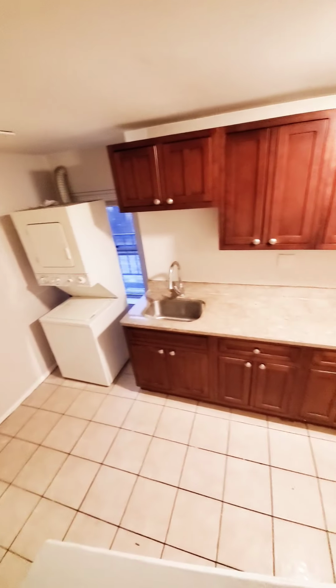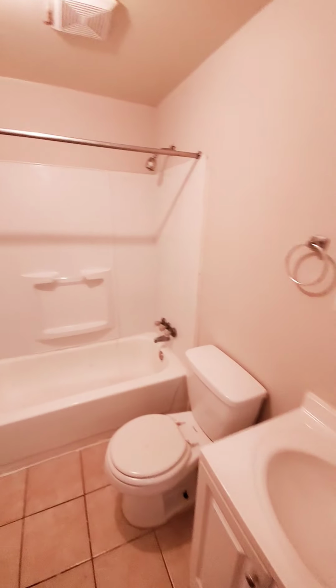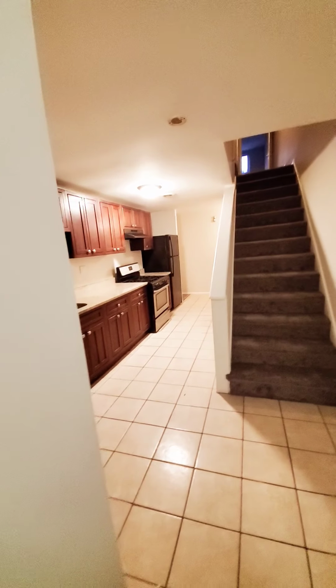On the second level, there is the kitchen with washer and dryer, as you can see. And a full bath. So again, this is a two bedroom and den, one and a half bath.